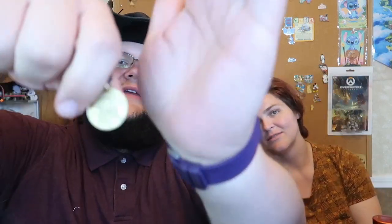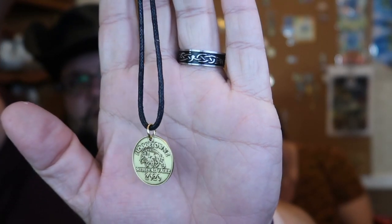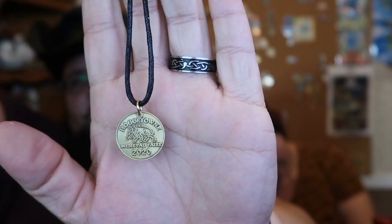So the last thing I'm going to show you is, if you watch the video for the Hoggetowne festival that we went to, there is a scene in there where Jordan gets knighted by the king for going on a quest, and this was his reward. It's a necklace, and it's basically the Hoggetowne crest, and it just says Hoggetowne Medieval Faire. Kind of a neat little bonus thing that happened. Yeah, it was pretty cool.